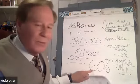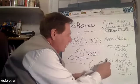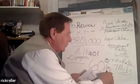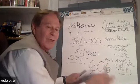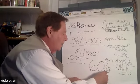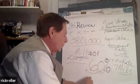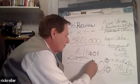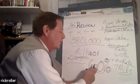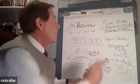So we need to change this to its decimal equivalent, but it's really easy because the percent sign has two zeros in it. To change anything, if it was 60%, you'd start on the right side and go one, two spaces to the left. So 0.60 is the same thing as 60%.